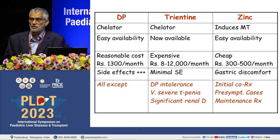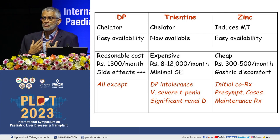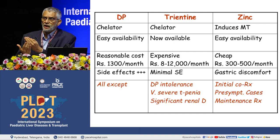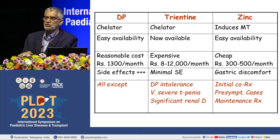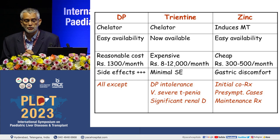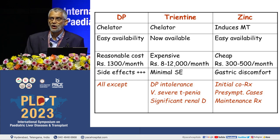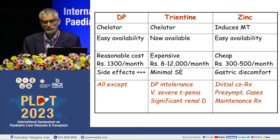Zinc is not a chelator. It induces metallothionein in the enterocytes. So what tends to happen is whatever food you are eating, the copper in the food gets bound to this metallothionein. It remains in the enterocyte. It's not absorbed into the portal circulation. And as the cells are shed off every week, the cells along with the copper get shed off. So copper gets excreted via the feces. It doesn't come out in the urine like the chelators do. Again, very minimal side effects and extremely cheap.